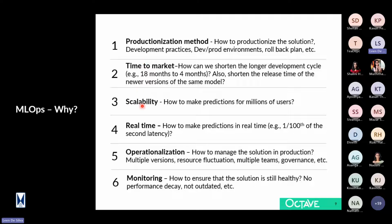I'll touch base on scalability. For example, say that you get a data set of 1,000 records and created a model. Now you want to deploy this into an environment which has millions of records. How do you do that? How do you make sure that your model is capable of making the predictions in a smaller time, and the predictions also have to be accurate? You need to scale your output into a bigger world. So how do you do this? MLOps practices, if you implement these correctly, cater to all of these components.